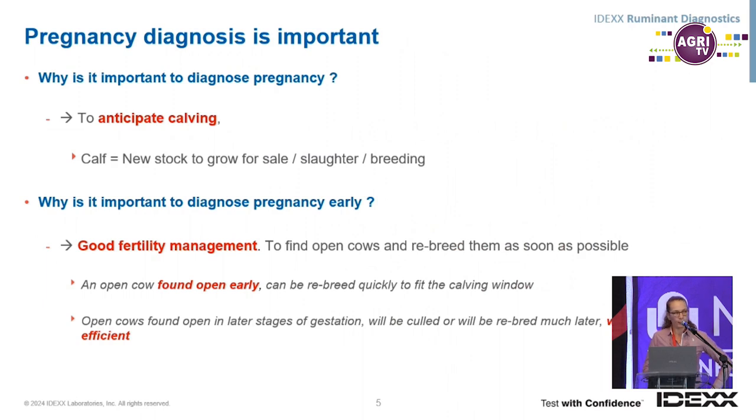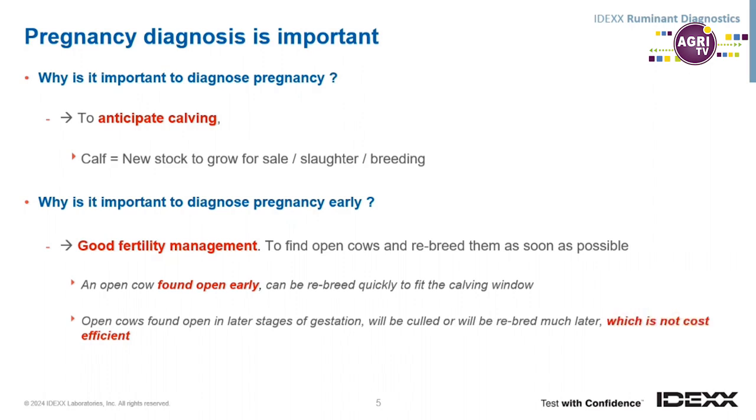So why is it important to check pregnancy? Because as soon as we know that a cow is not pregnant, she is open, we can apply the action plan. We can start working with veterinarians to figure out why she is not pregnant. What is the problem? What kind of diseases are present on the farm? What we can do just to rebreed her as soon as possible.